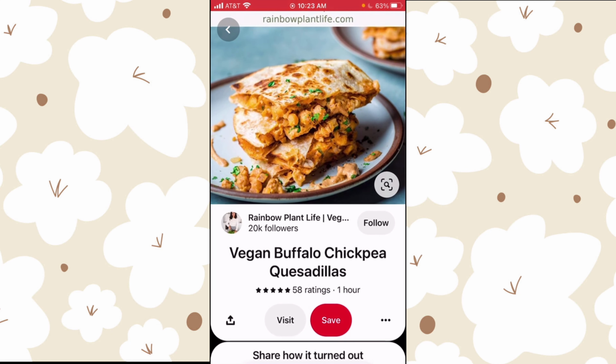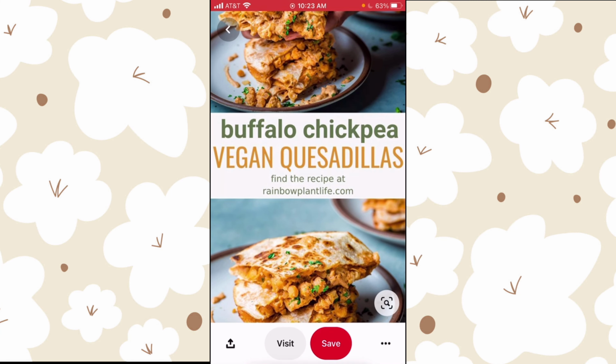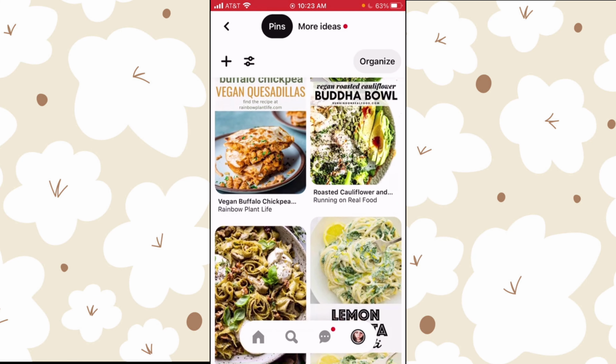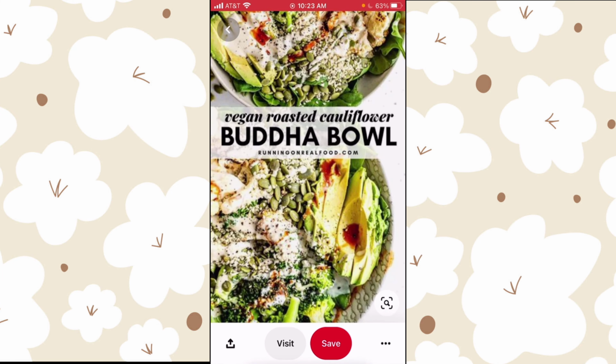I can't remember her actual name, but I've been wanting to make this recipe for so long. I think it'll be really fun. So definitely gonna try this week because I think it'll be fun to show you guys how it came out as well. Okay, so the second recipe is gonna be this vegan roasted cauliflower Buddha bowl.